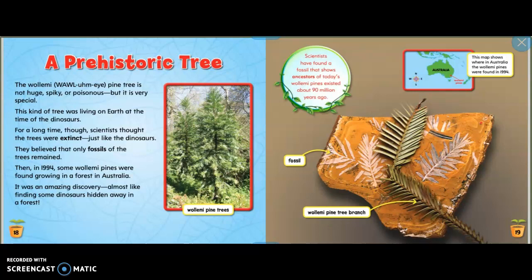It was an amazing discovery, almost like finding some dinosaurs hidden away in the forest. It says scientists have found a fossil that shows ancestors of today's Wollemi pines existed about 90 million years ago. And this map shows where in Australia the Wollemi pines were found in 1994.